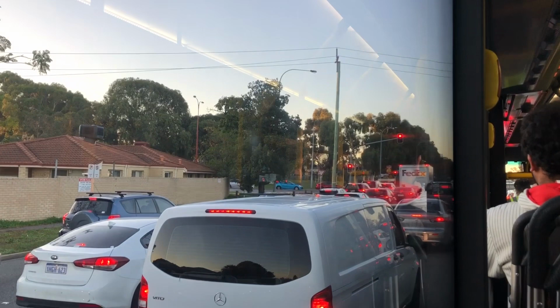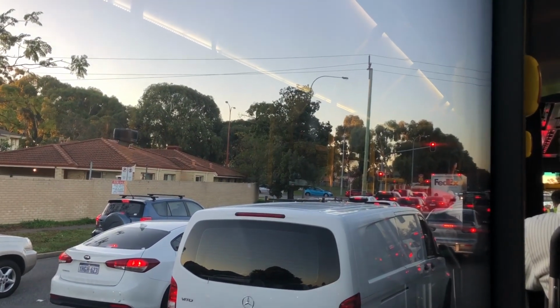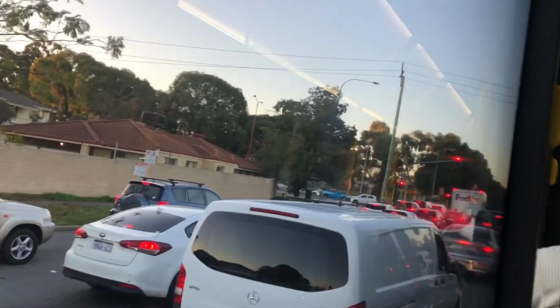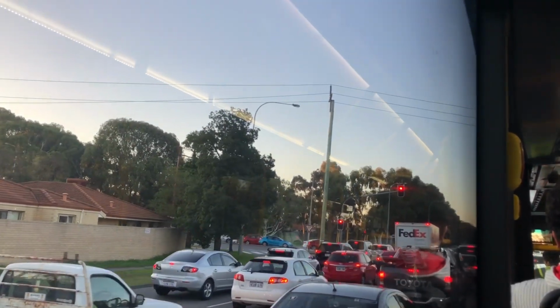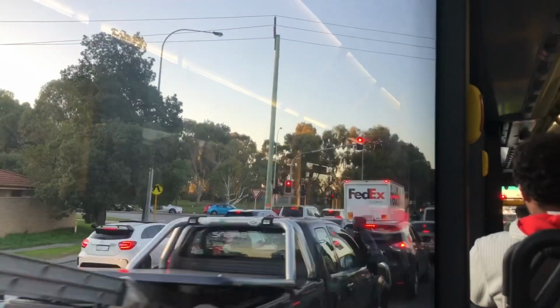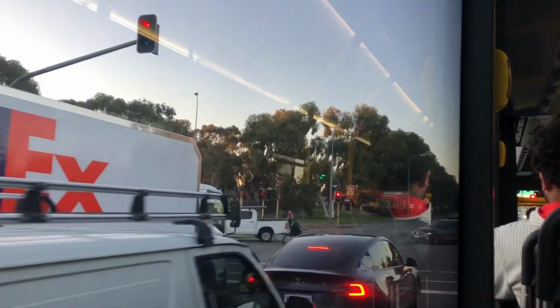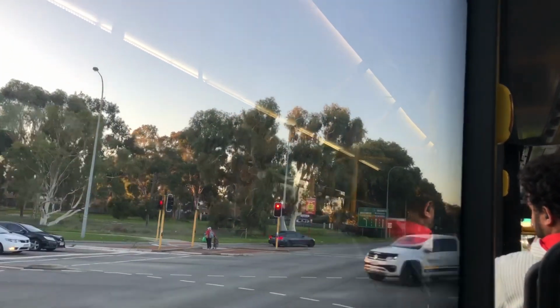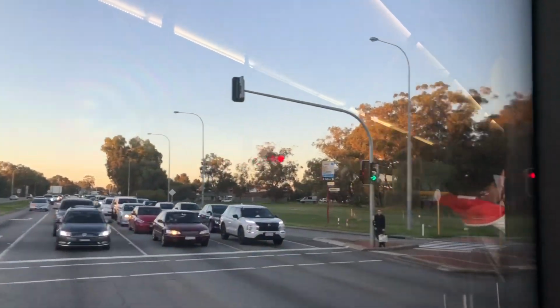Oh man, I kind of forgot about the evening rush hours on Manning Road. Oh no. Manning Road and Albany Highway at this junction is terrible during rush hours. And literally last time when I took the 509, it didn't move for like 10 minutes. Oh, it looks smooth right now. Maybe still a little early.